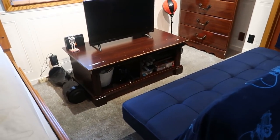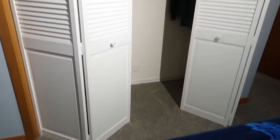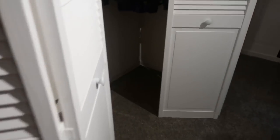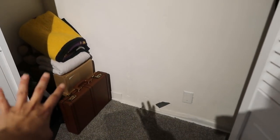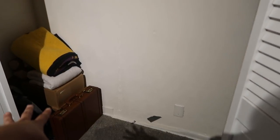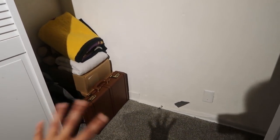But yeah, he did a really good job going through everything. And then if you go into the closet here, you'll notice that it's empty on the floor here. There is some sentimental stuff that is over here that we have to go through still. So some of this stuff I think we could probably part with, but there's some sentimental stuff over there that we got to go through.